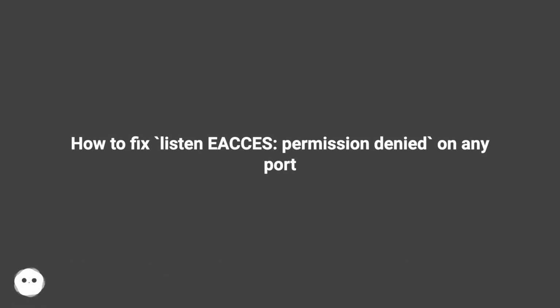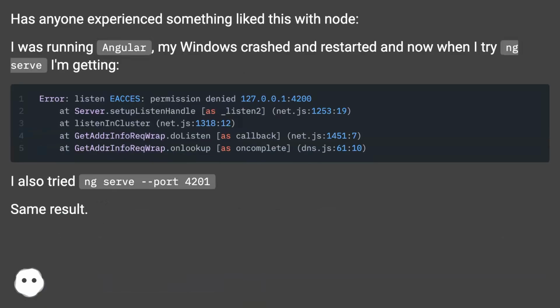How to fix listen EACCES, a permission denied on any port. Has anyone experienced something like this with Node? I was running Angular, my Windows crashed and restarted, and now when I try to serve I'm getting this error. I also tried serving on port 4201. Same result.